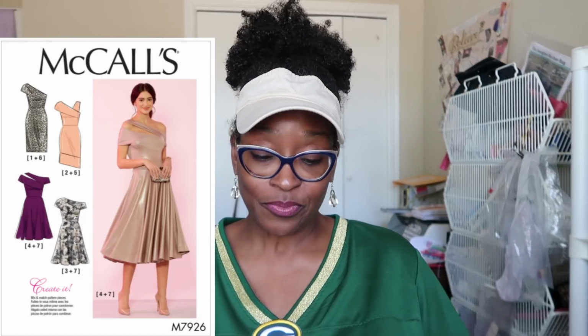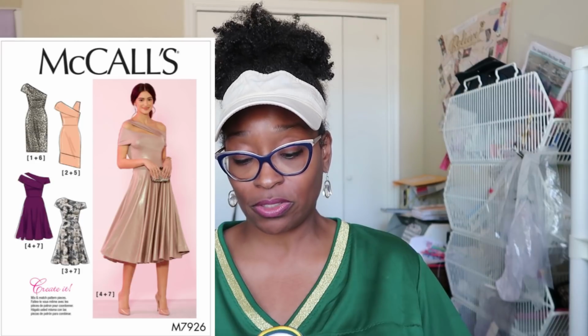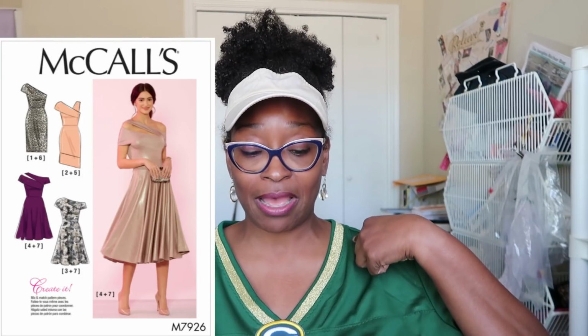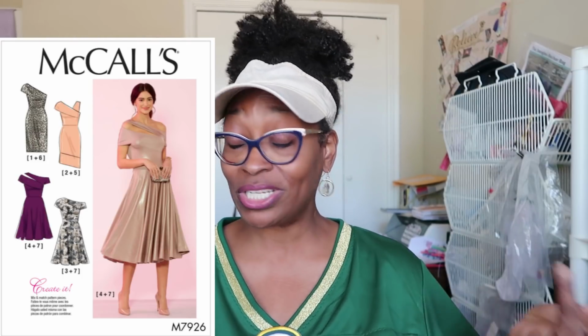I also picked up McCall 7926, and y'all know I don't do off the shoulder. I'm not a strapless bra wearer or none of that. But I was so feeling, they term it here as, view 4 through 7. I like that view, but I was thinking maybe, because you can mix and match all these pattern pieces according to the pattern, we shall see. View 2 and 5, where it has that one strap over the top, I figure I can still do that with 4 through 7. We shall see.